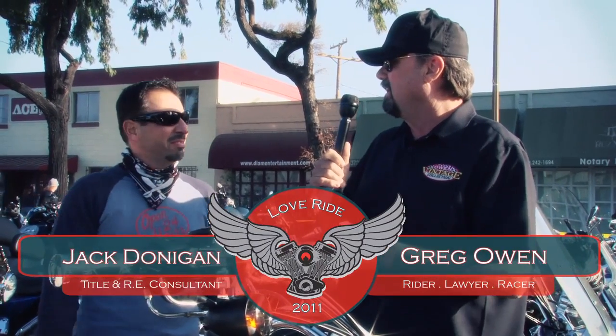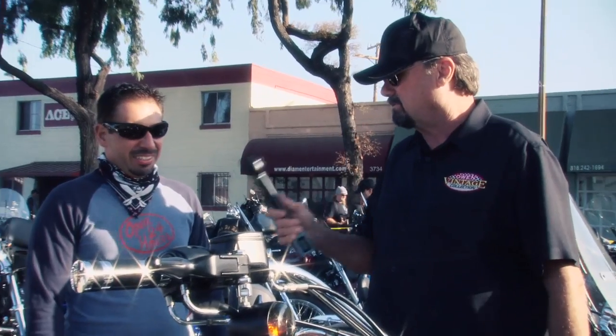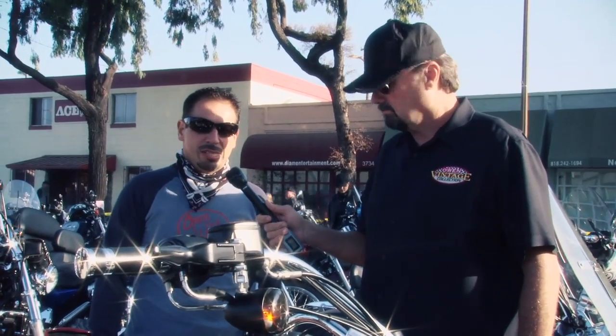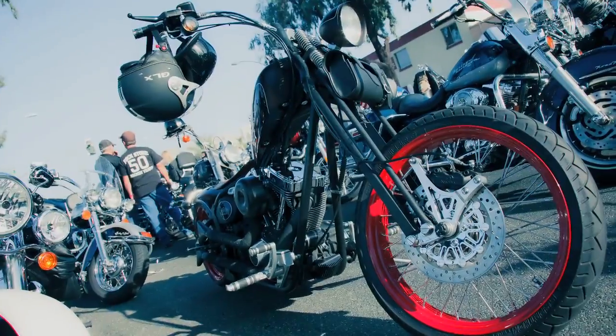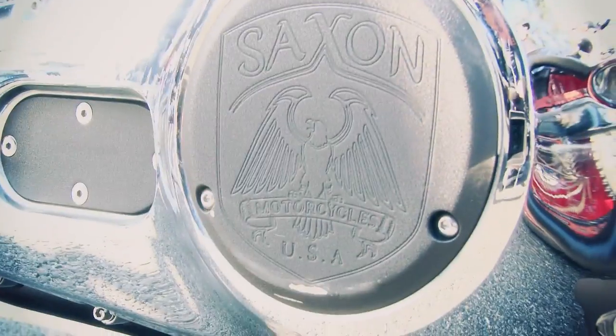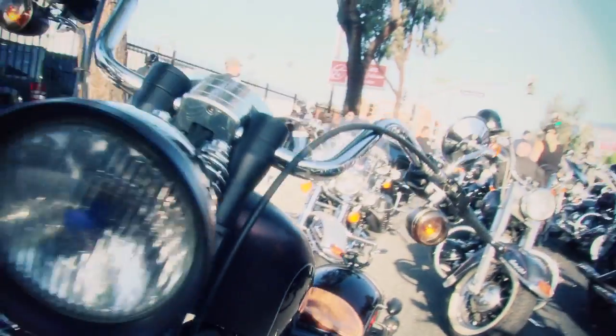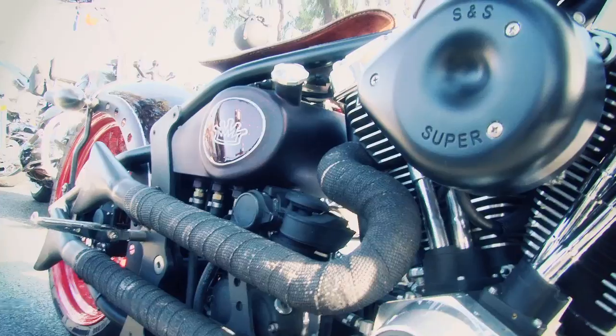I'm standing here with Jack, and we've just walked through a sea of motorcycles, and I found my favorite. Tell me what we have here. What we have is a 2006 Saxon Crown. It's a company out of Arizona that makes this bike, and I bought it about 2 years ago and got a really good deal on it, so I'm proud of the bike.